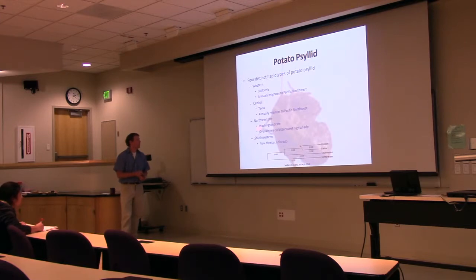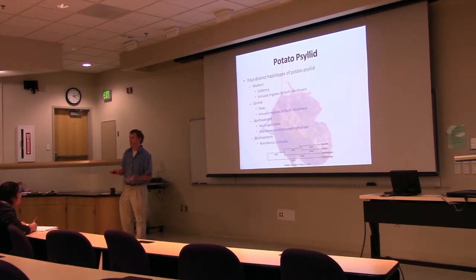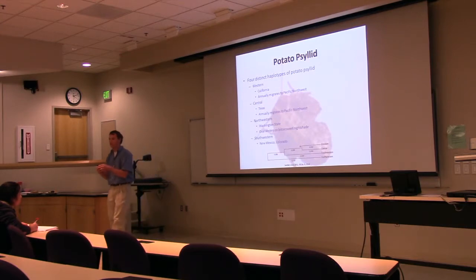For example, the northwestern haplotype is the only haplotype we have found so far overwintering here in the Pacific Northwest. It appears to be much more cold-hardy than the other haplotypes, and it overwinters on bittersweet nightshade. The other haplotypes we don't find on bittersweet nightshade. They're not cold-hardy. They don't overwinter here. The western and the central seem to annually migrate up the Pacific Northwest. We find them here in the summer, and then when the temperatures start getting cold, they disappear.